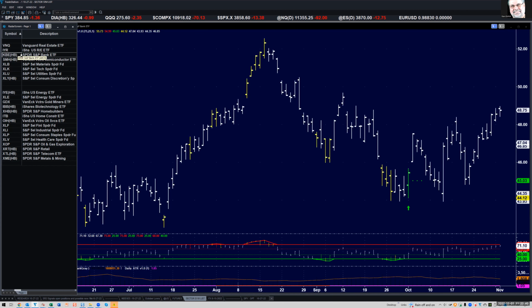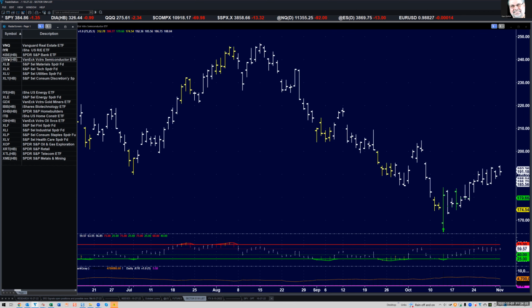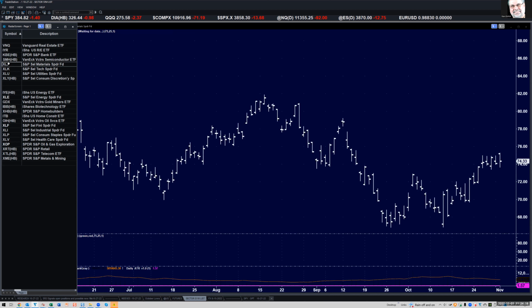KBE, Spider Banking, has a higher high for the trend up, and we did get a buy signal on October 3rd, basically at the bottom of the break, and up we go. The highest high for the trend is today also. SMH is the semiconductor, bottom of the market, October 13th, and a supporting bullish engulfing a few days later has helped it work higher, and today's high is the highest high for the move up.